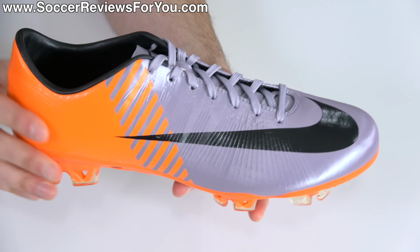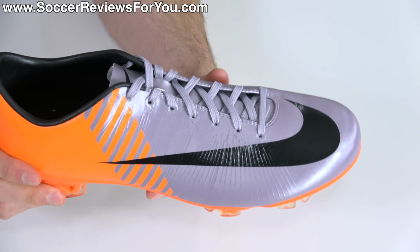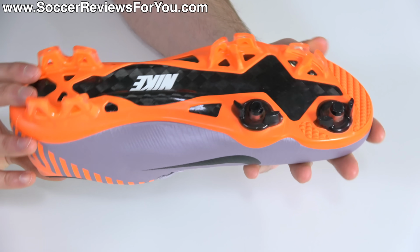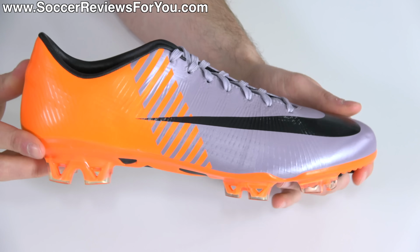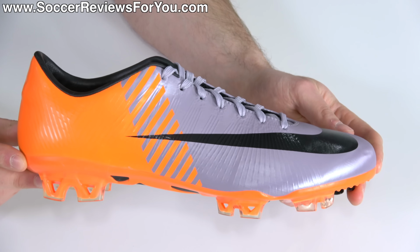I definitely think that the Mercurial probably showed the colorway off the best with the large Nike swoosh here at the front, and the Superfly 2 in general I just think is a very cool looking pair of boots. But based on the fact that this was such an iconic part of the 2010 World Cup, I felt like it needed to be on this list.